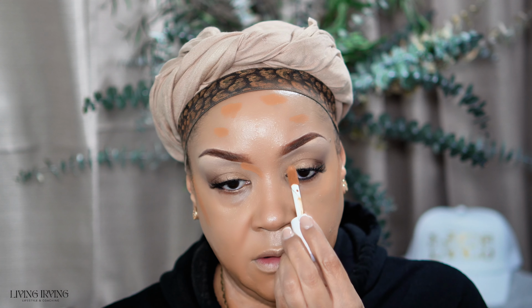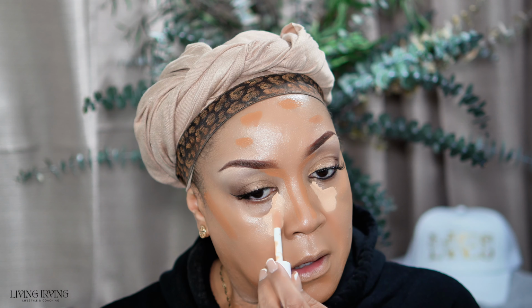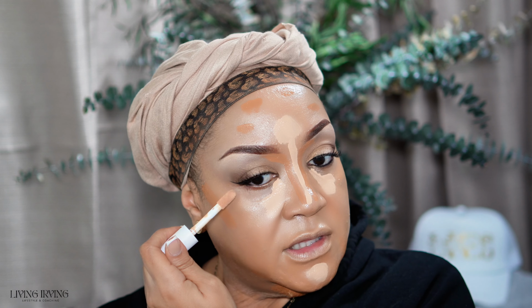And we're going to contour here at the bridge of our nose and slim that nose down. And highlight. Take a little bit of product. We're going to let this dry for 5 minutes. That is the key to making this flawless.